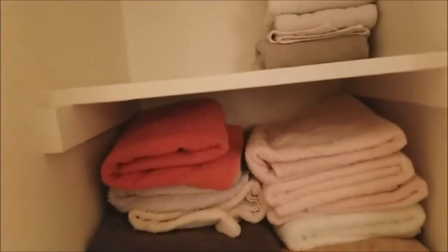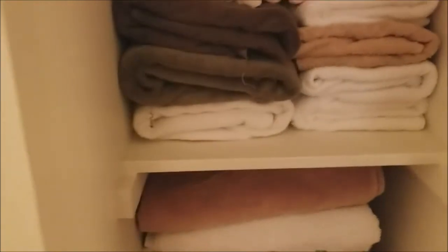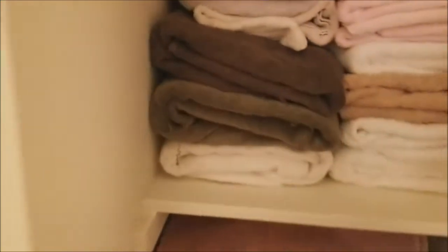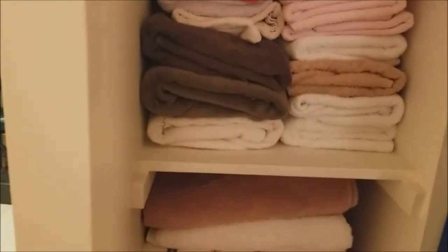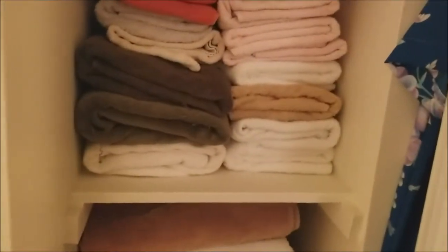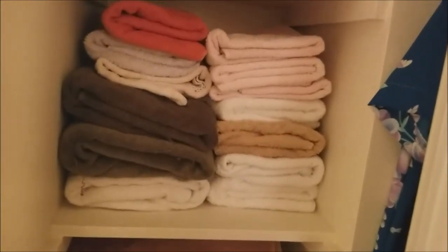Okay, so I showed you the towels, and after that I realized, you know what? We don't need all these towels. We really don't. Although, these two dark ones I usually keep for the dog. So perhaps I should put those in with his bin. But there's some old towels here I should just get rid of. I think four is plenty. And I have like, well, let's go show you here.